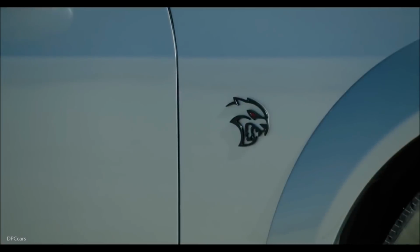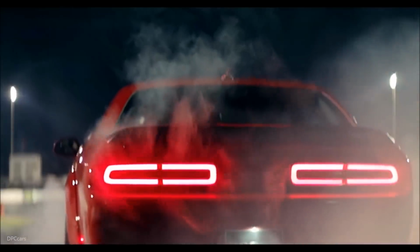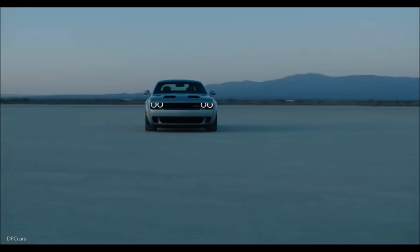All right, so before I talk about the Redeye, let's talk a little history. Part of the passion behind Dodge is not strictly performance, it's attitude. 2008, we come out with the SRT Challenger. 2015, we come out with the Hellcat. 2018, we come out with the Demon. How are we going to top this? It's tough, but our engineers keep producing.